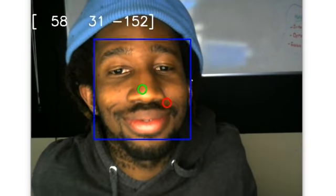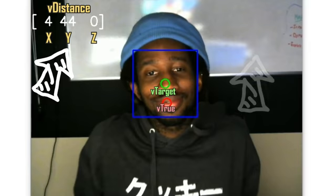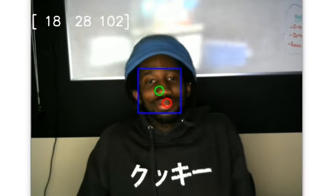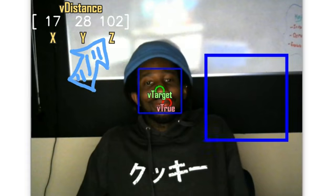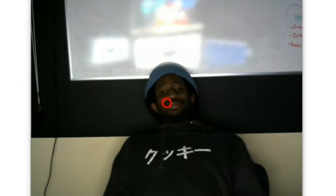And the other two axes are pretty much the same. vdistance.y will return a positive number if vtarget.y is above vtrue.y. So fly up to bring vdistance.y to 0. And vice versa if under. And vdistance.z will return a positive number if the bounding box is smaller than we specified. So fly forward to make the bounding box bigger, or to bring vdistance.z to 0. Both are the same. And vice versa if the bounding box is too big.